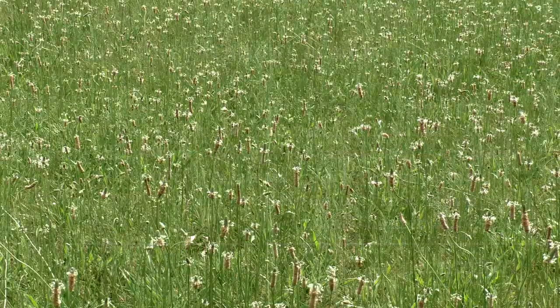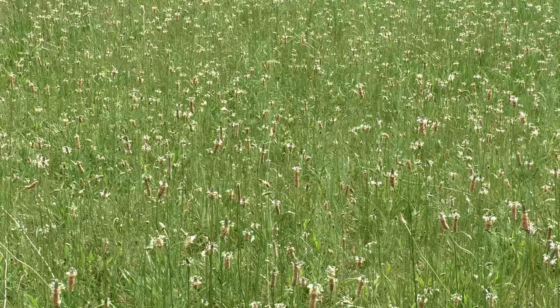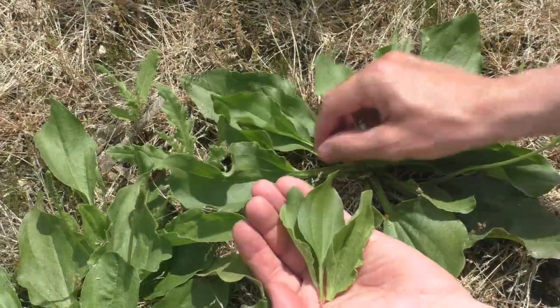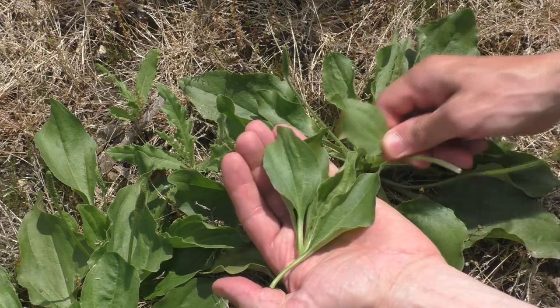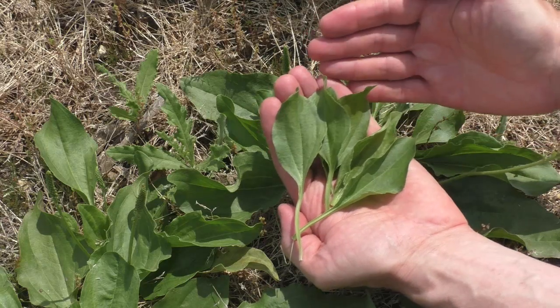The other thing I said to be on the lookout for in May was plantains, and that's because plantains are an excellent source of leaves and seeds. Now, the seeds won't be ready until August, but the leaves can be gathered when they come up in May, or anytime they look healthy. The gathering season for plantains includes most of the year.